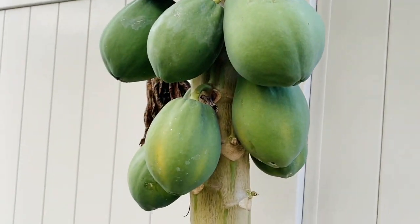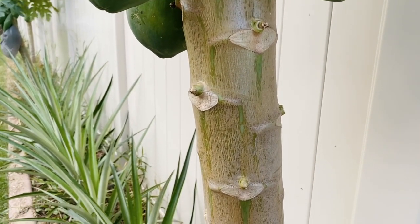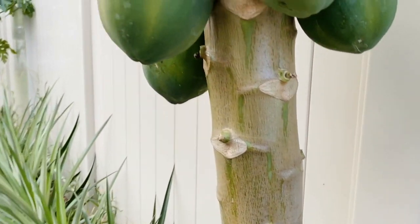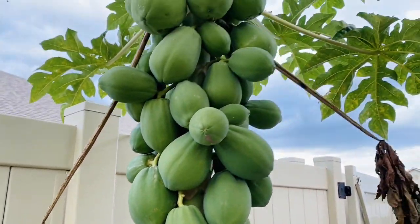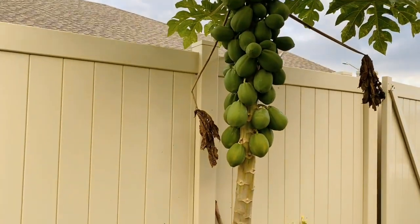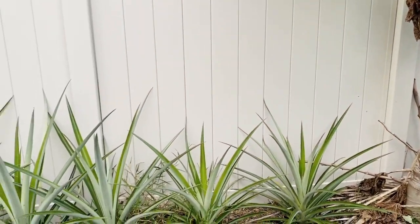I harvested the fruit, it was until here. Like until here, probably right here. Right here. So I already harvested. Oh, there's a gecko. But still plenty of papaya. And that's only one tree. It's my pineapple.